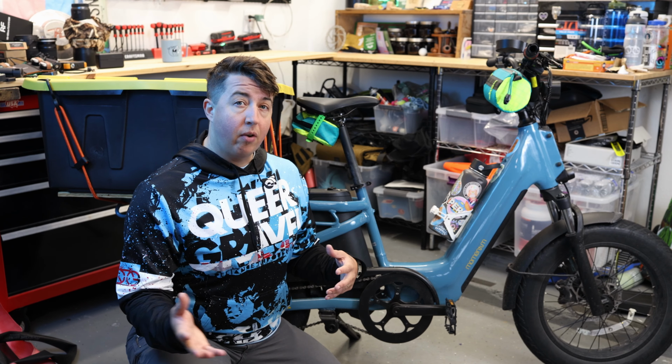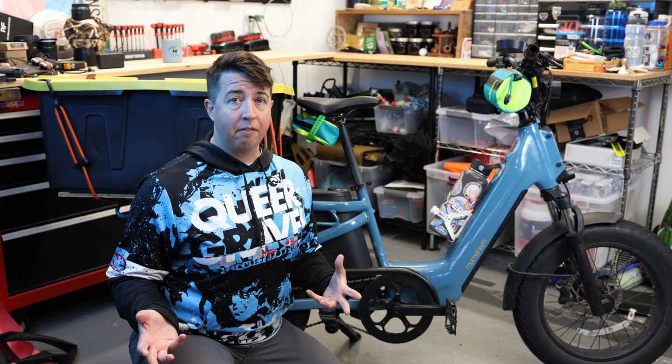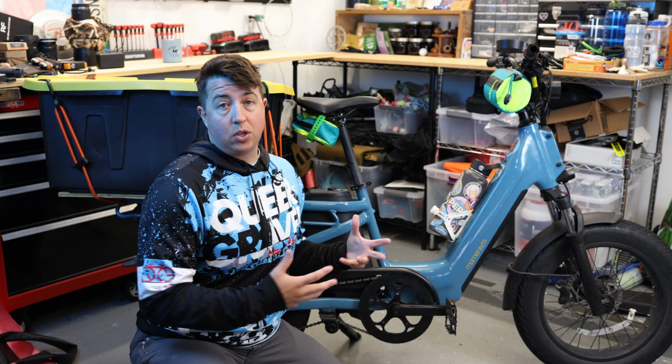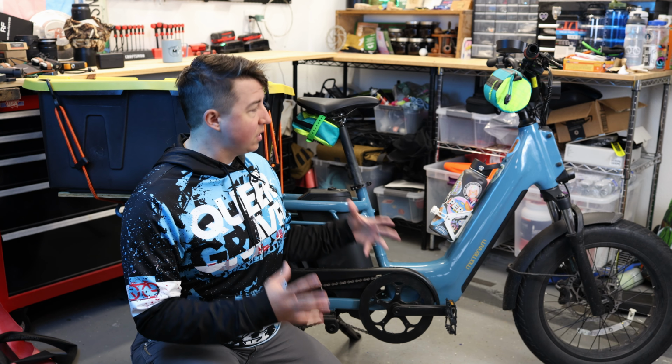I'm gonna have a full video out on it soon, because it's a very interesting bike and it's very different than the Pack Yak. So if you've seen the Pack Yak video, know that this bike really stands on its own. Does it do a lot of the same things that the Pack Yak can do? Yeah, but it's really its own unique ride and experience.